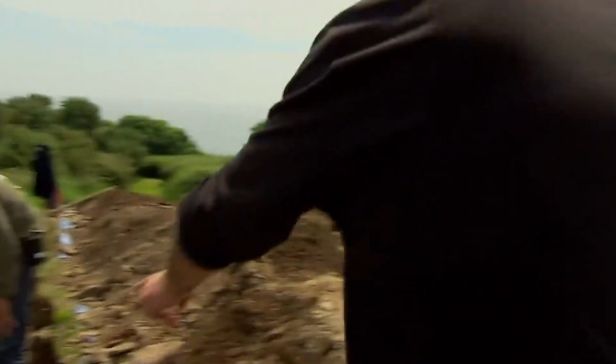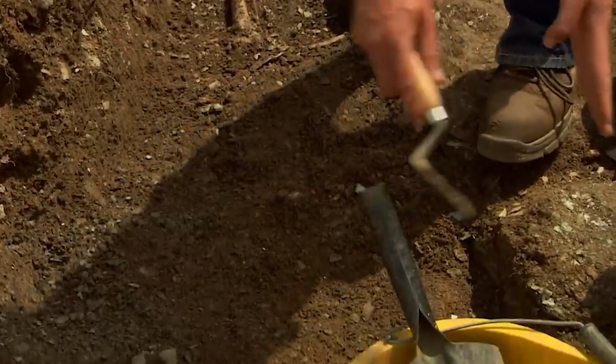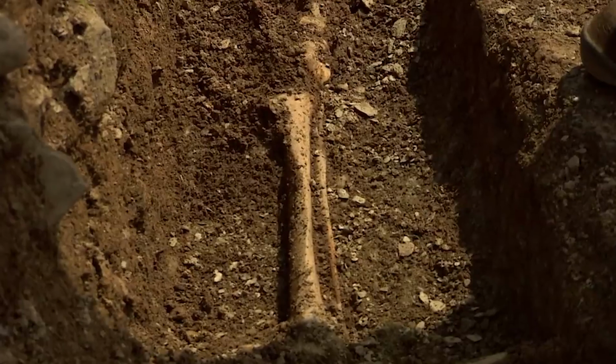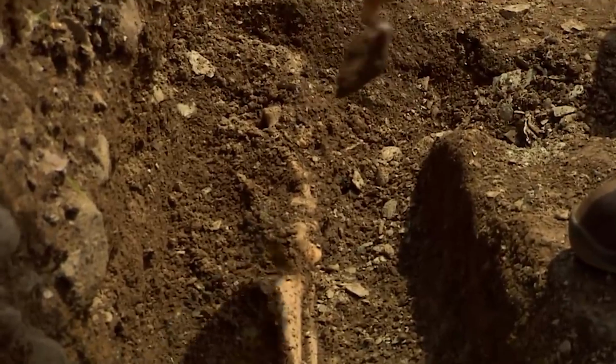So, you've got a grave cut, haven't you? This is it here, look. You can see it cut into the shale, going all the way along there. There's the wider head end, coming back down here. Do my eyes deceive me, or is that a very big bone? That is a very big shin bone. There's his foot there. Unfortunately, no knee bone and no sign of a thigh yet.